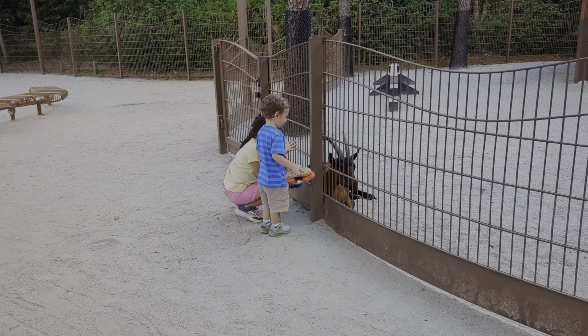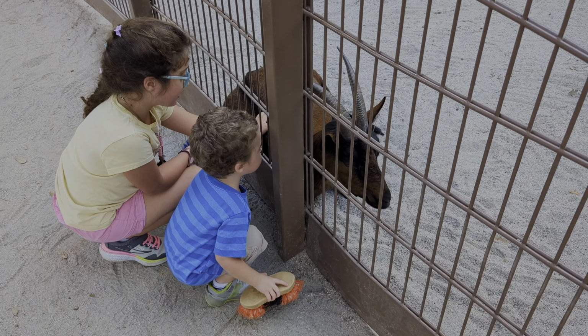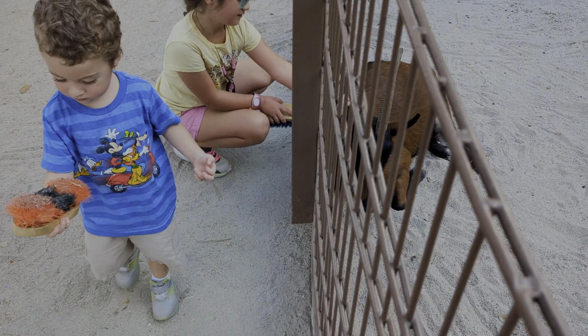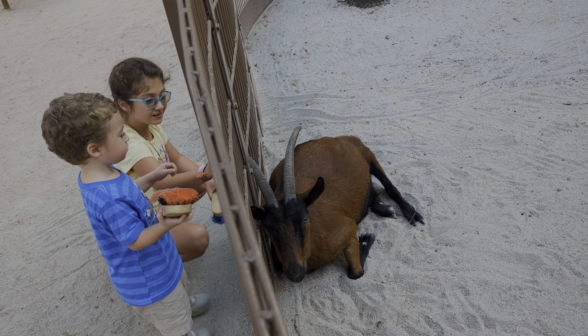Overall, Disney's Animal Kingdom Affection section displays Disney's commitment to wildlife conservation and offers a unique and enjoyable experience for guests to connect with animals and learn more about their role in the natural world in an engaging and memorable way.